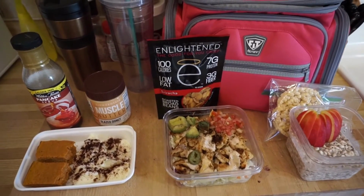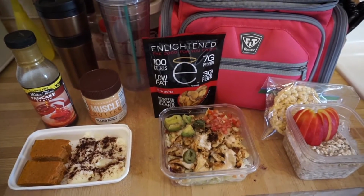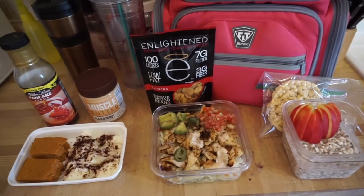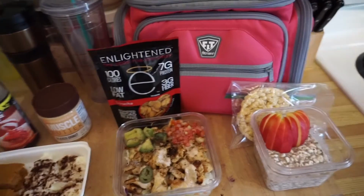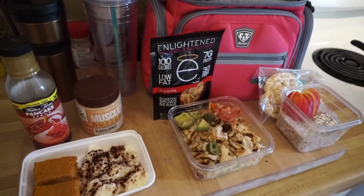Typically, I make all of this on Sunday, and I prep for a few days, which keeps me good for the week, and that's how I make my life a little bit easier. So I'm going to pack all of this up and bring it with me.